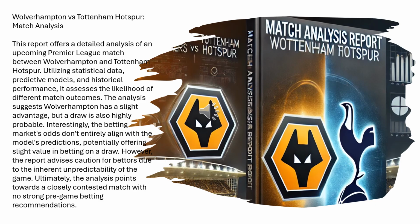And now here's where it gets really, really interesting to me. Right. When you compare the models' probabilities to the betting market odds, the market odds suggest a higher chance of a Wolverhampton win than the models do, but they underestimate the probability of a draw significantly. Okay. And that's a key thing here. And they even suggest in the report that there might be some value in betting on a draw if you can get odds of 3.80 or higher.